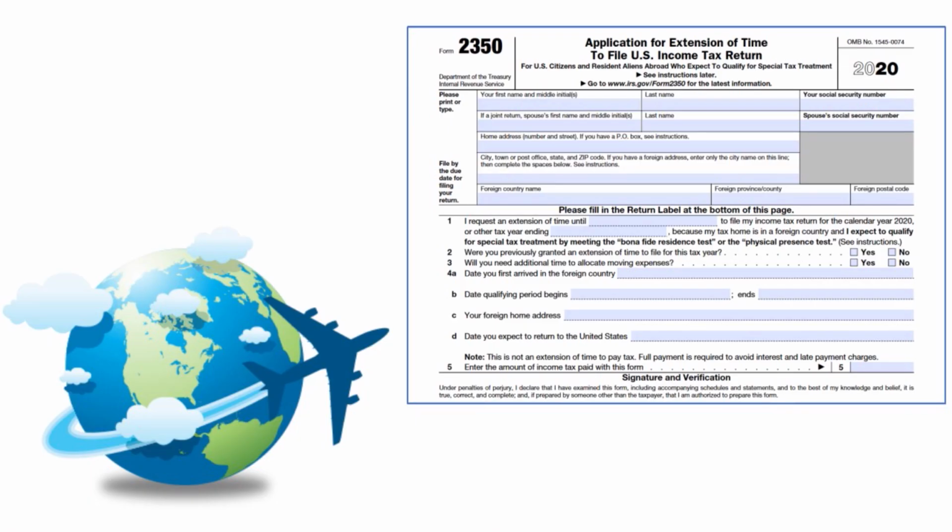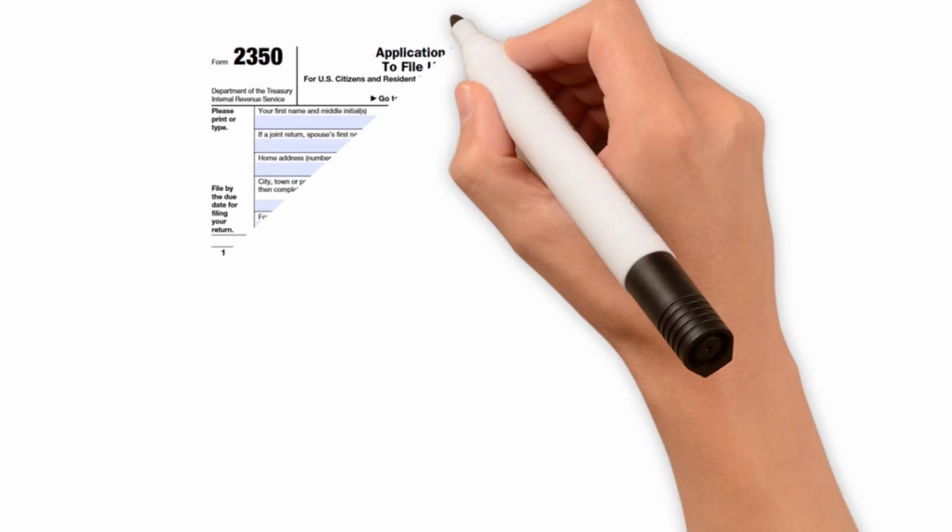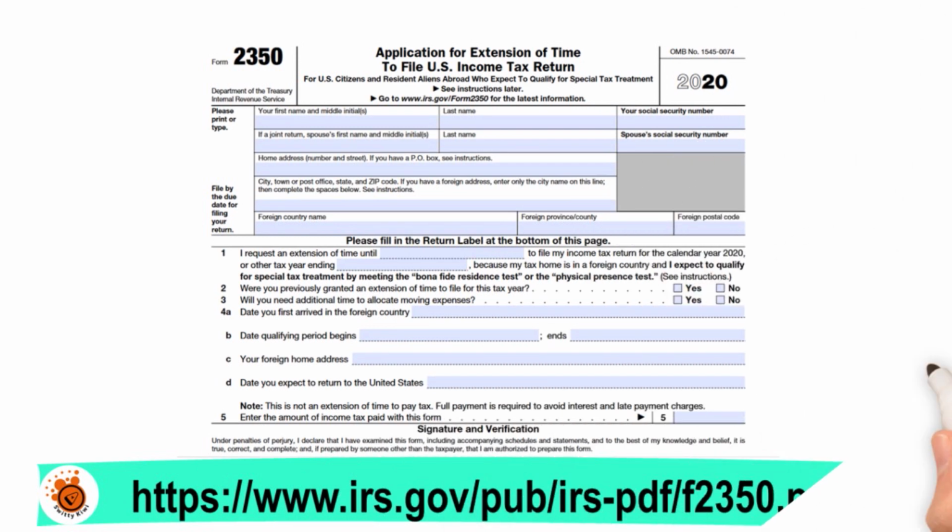If you have a question about Form 2350, just leave it in the comment section and we'll answer promptly, usually within 48 hours. This is how Form 2350 looks like, as well as the link to download it.